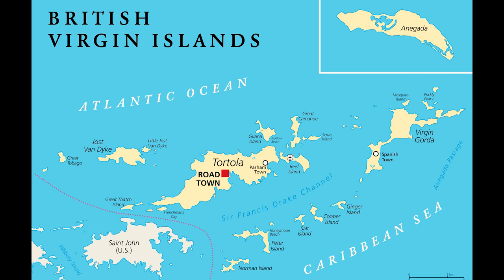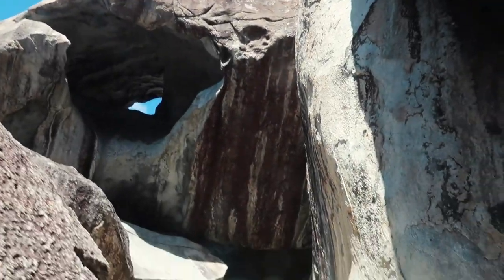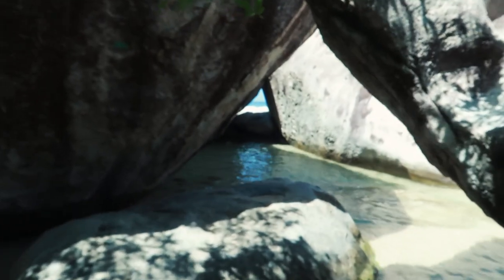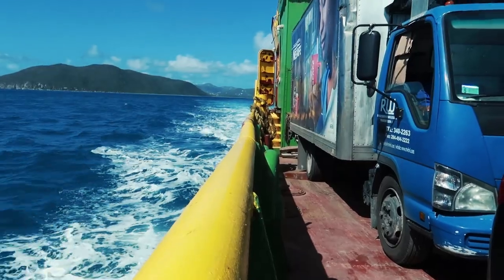Virgin Gorda, located in the BVI, is one of the three largest islands here. Known for its baths, the island consists of many rocks placed on the beach, creating small baths and caves to explore. The island is easily accessible through boats or the ferry right from Tortola.